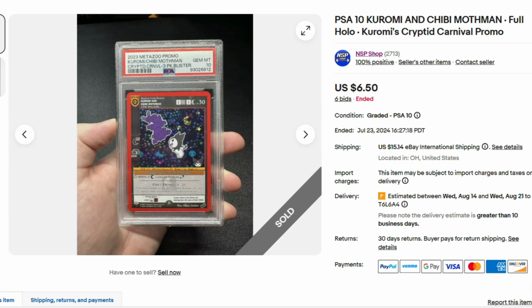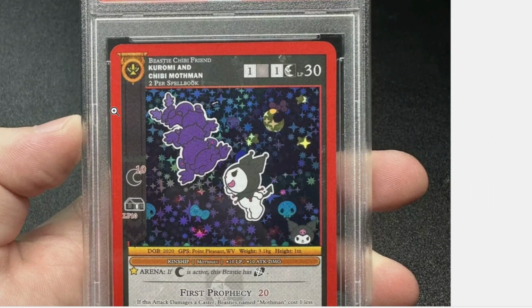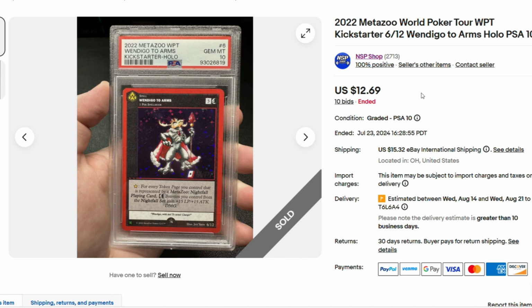Speaking of Chromie's Cryptic Carnival, this is a promo card you can only get from the 3-pack blister. It's probably the most sought after promo card, right? Chromie and Chibi Mothman, PSA 10, only sold for $6.50. Next we have Wendigo to Arms from the WPT poker set, the promo cards. PSA 10 sold for only $12.69.